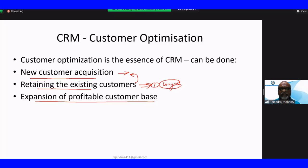Because customer retention is more important, the more valuable and profitable customers should be targeted for excellent service and products of the bank, by offering them things to increase the duration of the relationship. And if that is done, your profit is coming. So finally, the result will be expansion of the profitable customer base.